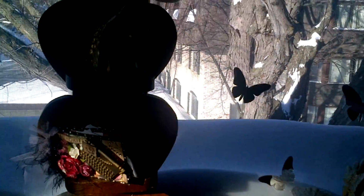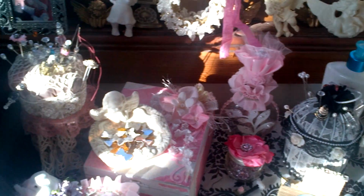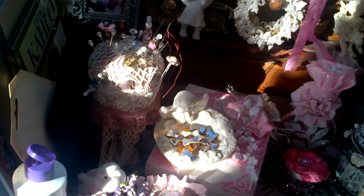And then the things that I have gotten on swaps, there's the mini that Tracy made me, and then the domino books. This one was by Mary Hale, and that one was Tracy's. And here's a couple more altered things. It was a box that Rena made me. I got this pincushion from Tracy as well.